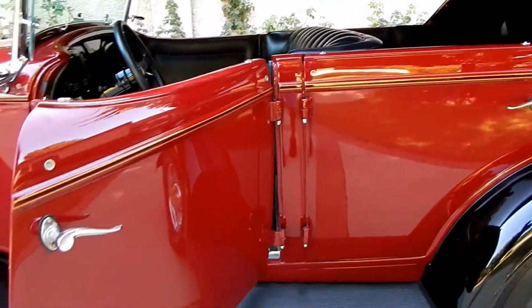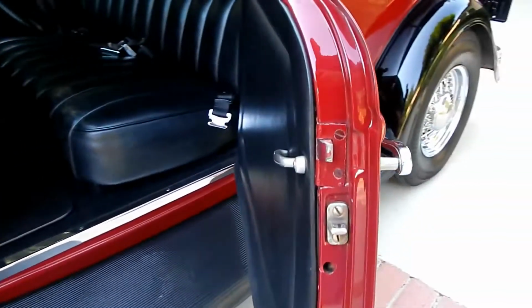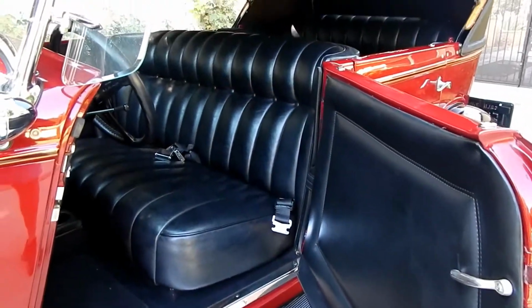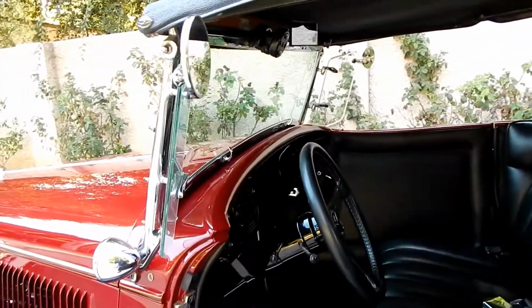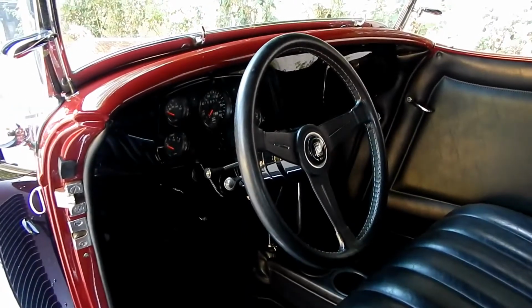A little bit warm today. Get up in the dash here and kind of give you a feel. These cowl lights, it has some nice wind wings on it. Breezers. Not really breezers, but that's what they do.